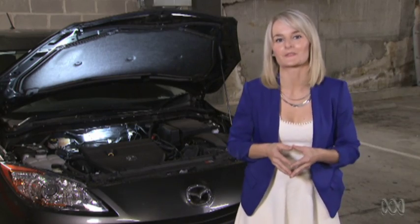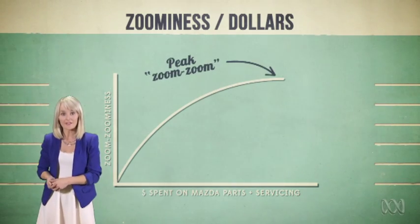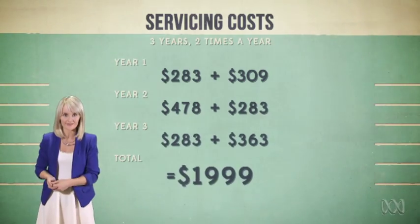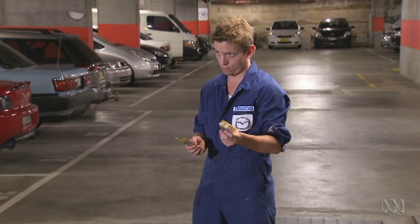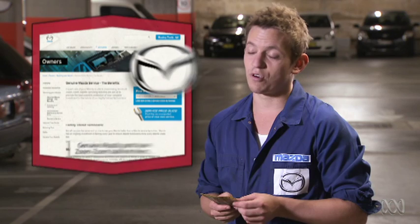mysterious Mazda Zoom Zoom. Mazda says that to keep the Zoom Zoom factor at its peak, they've got to service your car not once, but twice a year for 3 years, which makes your money Zoom Zoom. And that's before you factor in the cost of genuine Mazda parts. Yeah, they've got built-in Zoom Zoom.